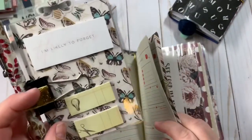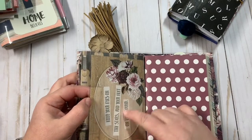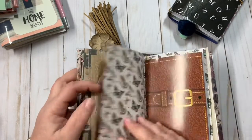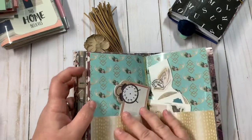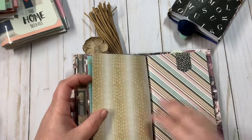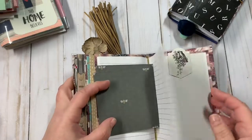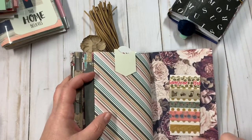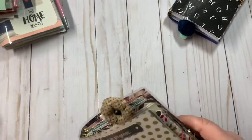Oh, and there's got sticky notes on the back of that one. You've got some journaling cards in this big pocket. Here is your laminated folder and your last insert and your washi sample on the clear pocket back there.